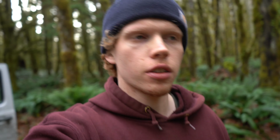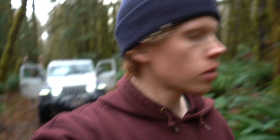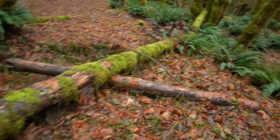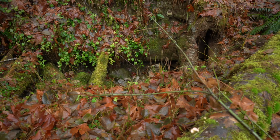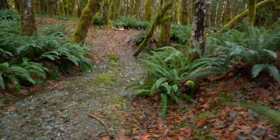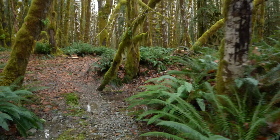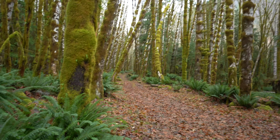I'm not sure if this is the end of the trail for the day or not. Can't tell if someone's made a bypass. It has been thoroughly deactivated. Got this trail over here. Oh yeah, I'll fit. Beautiful. Let me see where it keeps going.